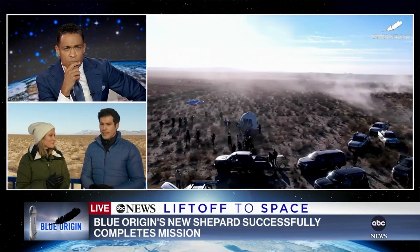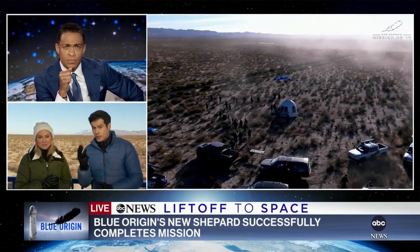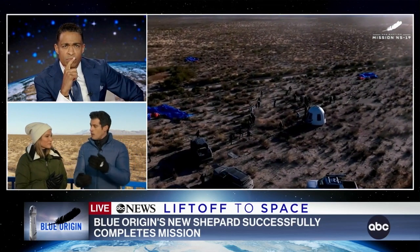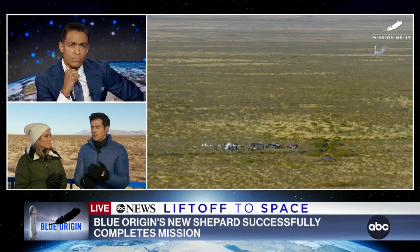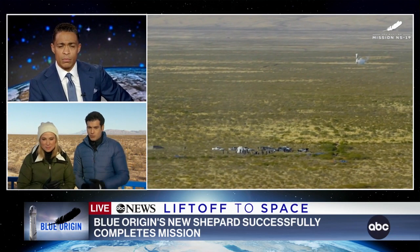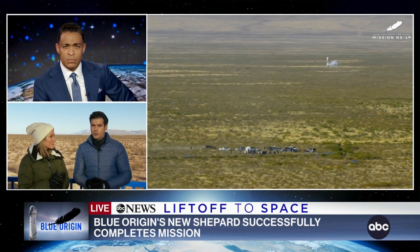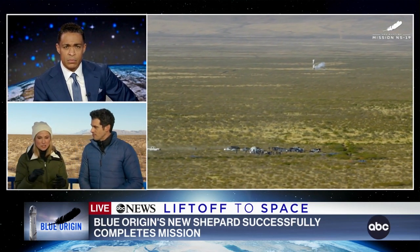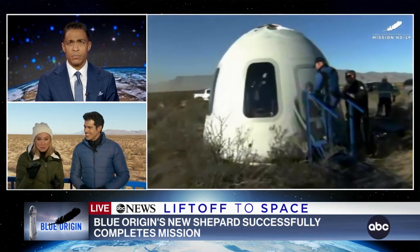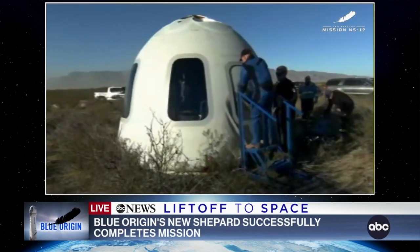There is so much testing. This is now the 19th time that a New Shepard has flown. This is only the third time that it's flown with people on board, but the 19th time. So that tells you how much they've been preparing for this, how much research they were doing, how many test flights they were doing to make sure that this was safe, and that's what we're seeing right now, and all the engineers are surrounding that to make sure everything is safe before they open those doors. The engineers surrounding the capsule, and then you see all those cars, and I don't know if you can see all the people lined up too, but those are all the friends and family members who were watching with much more bated breath, I think, than we were, probably waiting for their loved ones to come out.